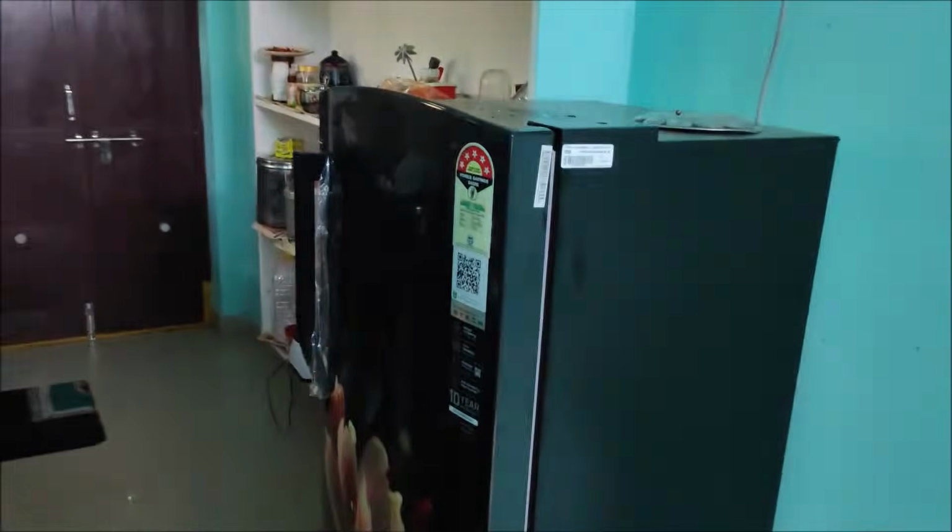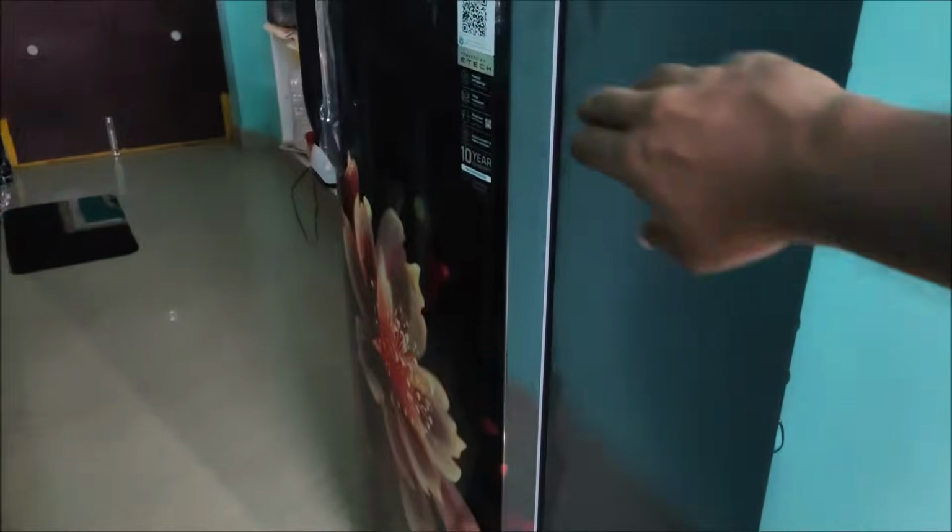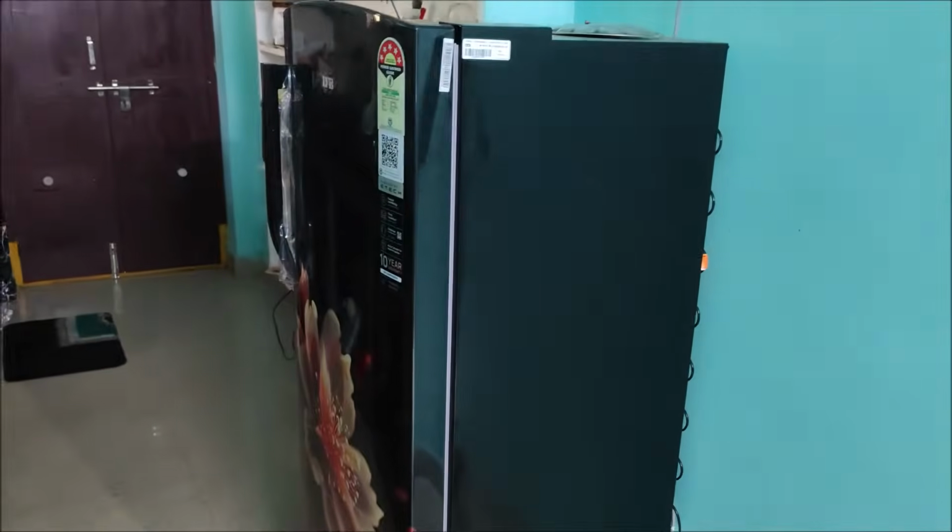And coming to the look and feel, this is a fiber material, but it appears to be something like a glossy material. Glossy look will be there. With proper cleaning and maintenance, this refrigerator looks pretty good. And coming to the final point, how it is working and how satisfied I am. So I'll be talking about that.